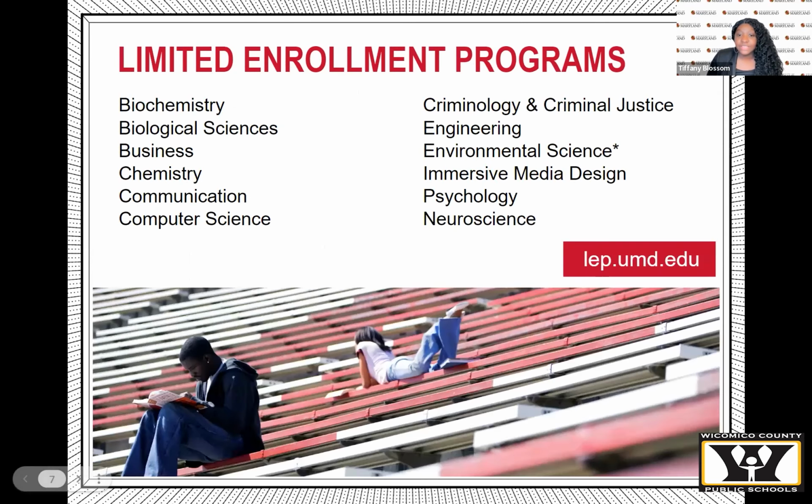Okay, I want to talk about our limited enrollment programs. We do have some programs that are listed here and also can be found at lep.umd.edu. Basically, these are called limited enrollment programs because they're exactly what they sound like. They have a strong reputation. They're highly sought after majors. And so we find it necessary to limit the enrollments to maintain the program quality.